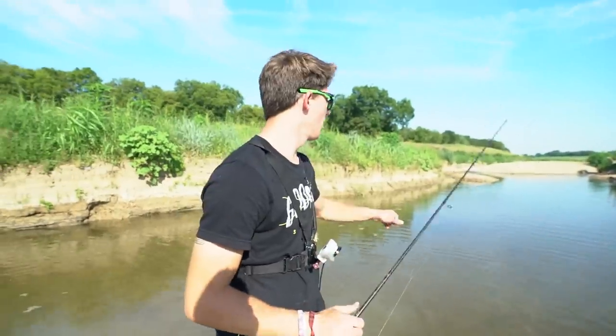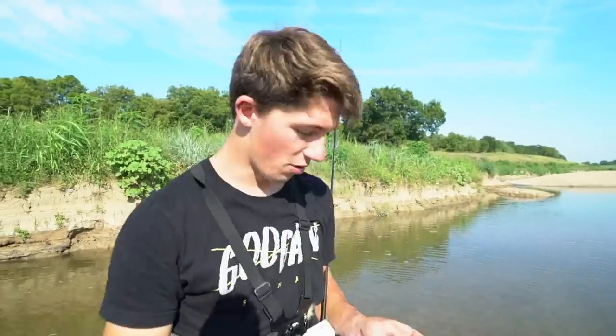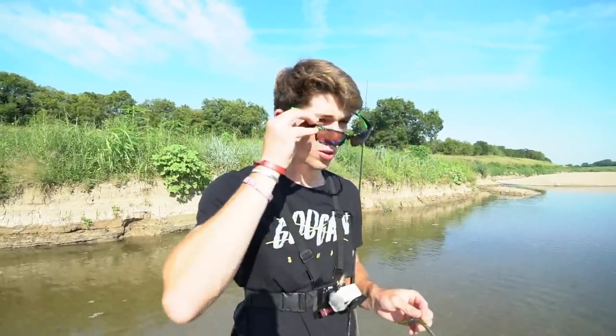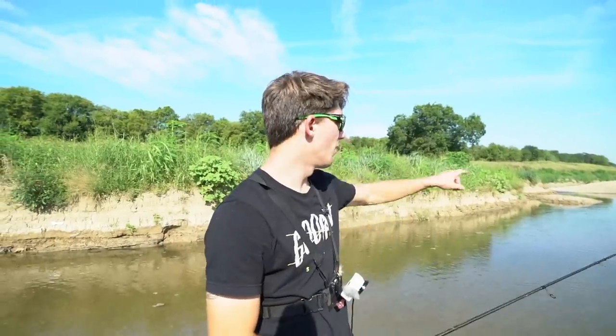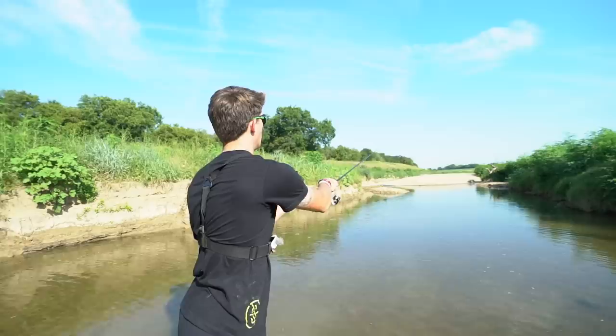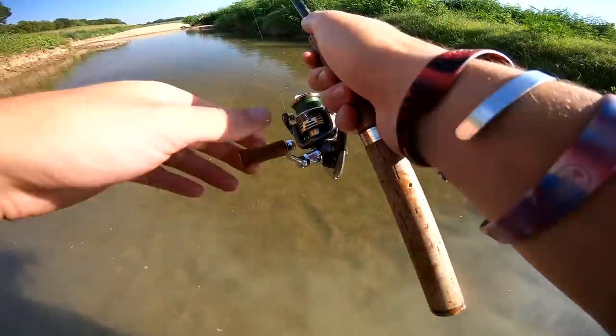And back up current he goes. Well, while we're here, I might as well take another cast into that little zone. That was so instant. It was like, as soon as I hit the water, he was like, boom, I want that. I need that. So while this whole creek from basically where we started to here is literally that deep and has no fish in it, right down there is a little pool, I'm assuming, and there's some bass. Another cast in there. Let's see what happens.